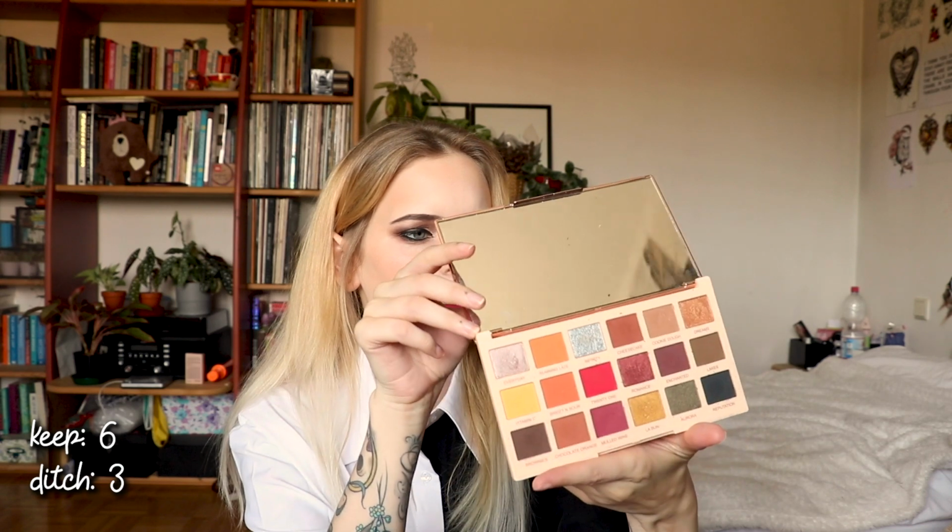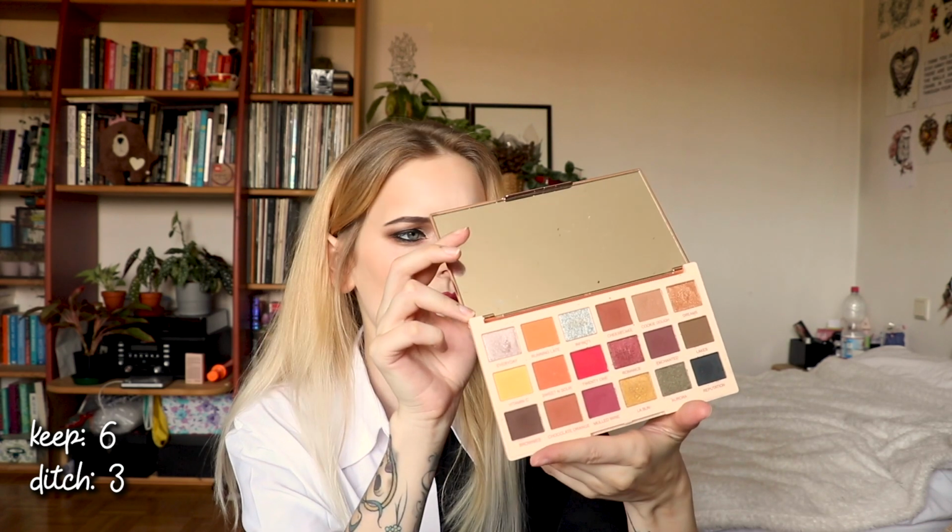Also, every texture: it has matte, sequins, metallics and glitters. I have to use this more often, so I'm going to keep this on my vanity, so I will use it more. A palette which is also on my vanity, but I basically only use this because of the big mirror, is the Revolution palette. This is the color scheme. I'm just going to keep it for whatever reason.